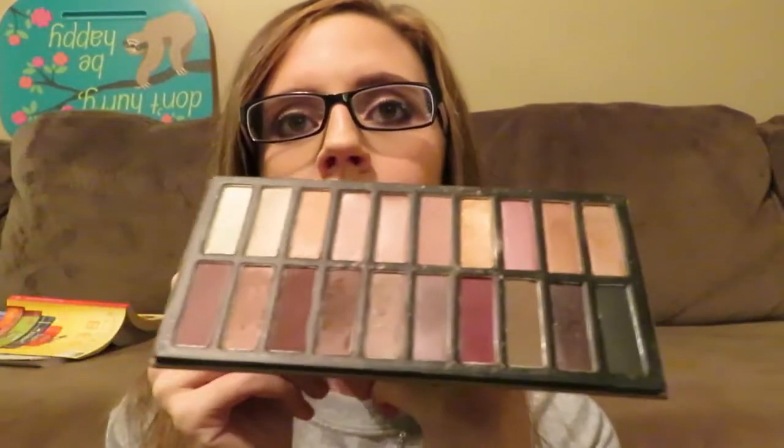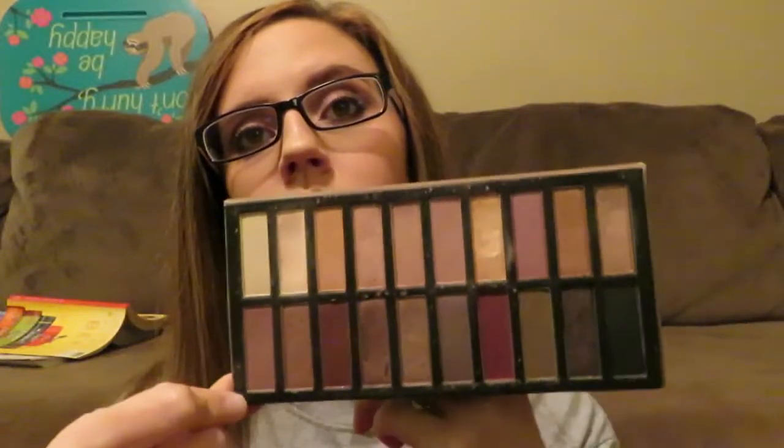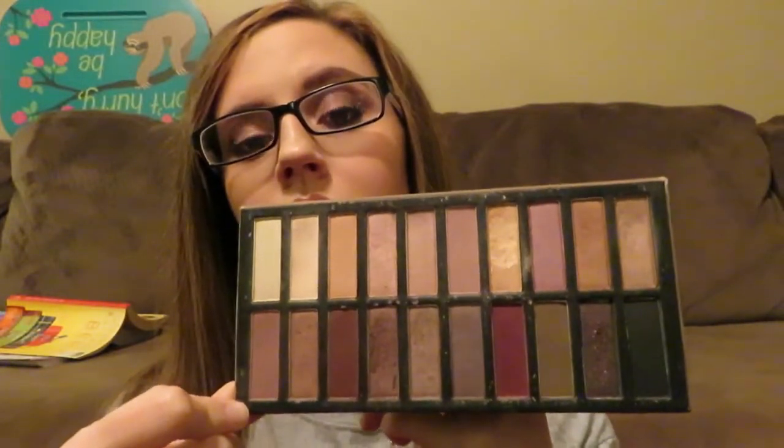And this is an oldie but a goodie. I still love this palette. This is the Coastal Scent Revealed palette. And y'all, this was like my first ever huge palette that I got. Well, I mean, it's not huge. As you can tell, it's beat all to you know what. And some of these colors just aren't very good, but I loved it when I got it. Because like I said, it was my first ever big palette.